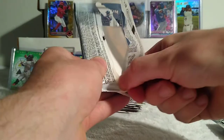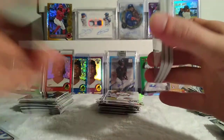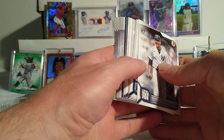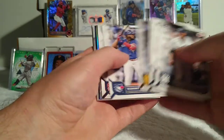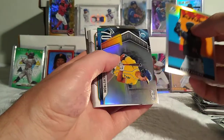Oh, it does have a beeper, though. Last time at the bottom of the box, we had a beeper and we had a hit. Can we please just get one out of the 10 packs? Oh man, we struck out, guys. Yep. Well, we didn't totally strike out. We only got one color.